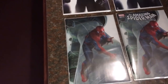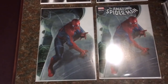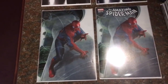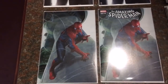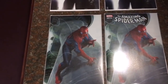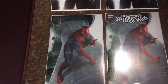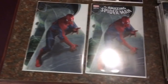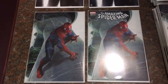So everyone has really been complaining about the ASM 800s coming in really bad. With the 20 that I have here, I don't really find that to be the case. Most of them I figure are going to be 9.8s. There's a few that I think are what I call 9.6.5s, so they could go either way. And there's a couple in each of these 10 that are going to be probably 9.6s. It just depends on exactly what CGC is going to allow.